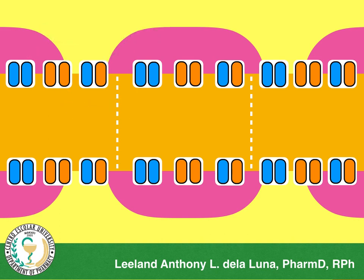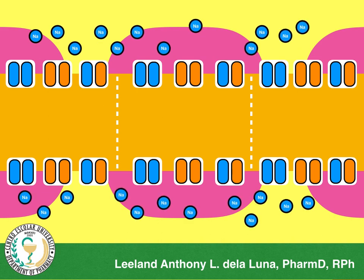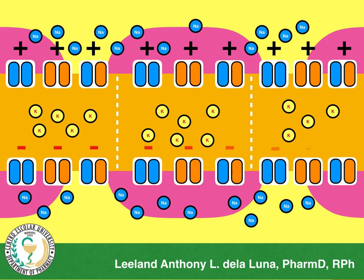As you all know, outside the cell we have sodium ions, while on the inside of the cell we have potassium ions. If you've noticed so far, there are more positive ions outside the cell than on the inside, so it's more positive on the outside, while on the inside there are few positive ions, which makes the charge of the axon relatively negative. This negative charge is what we know as the resting membrane potential. The average resting membrane potential is about negative 70 millivolts.